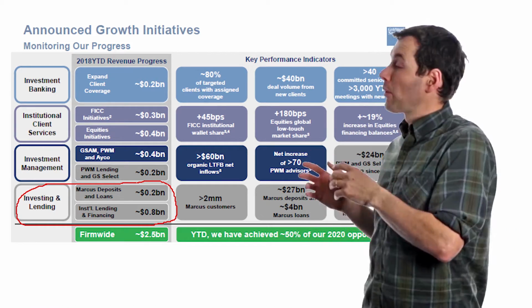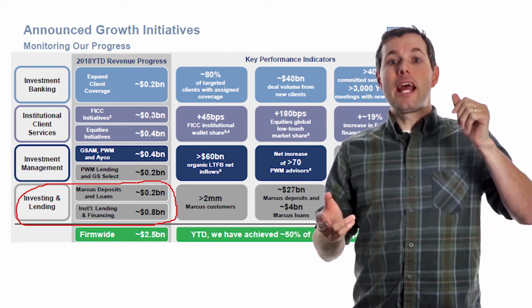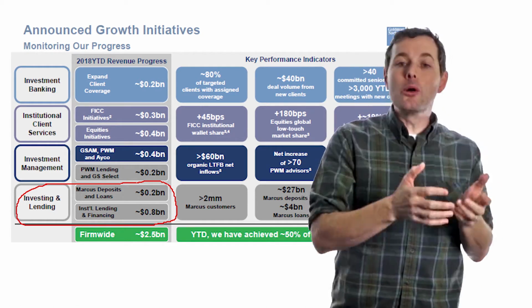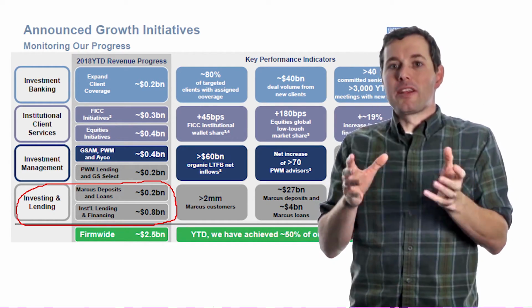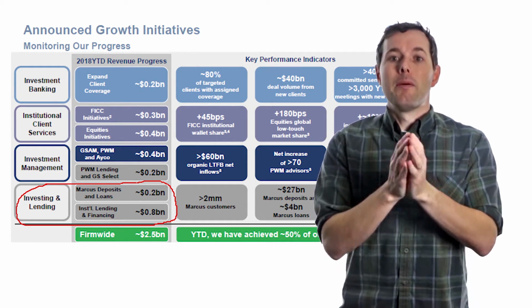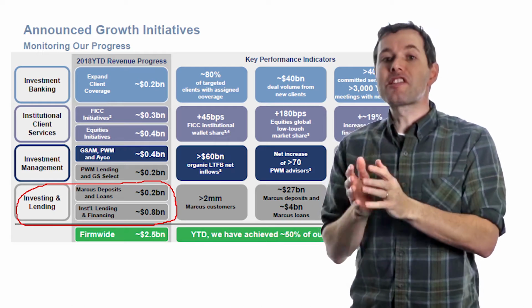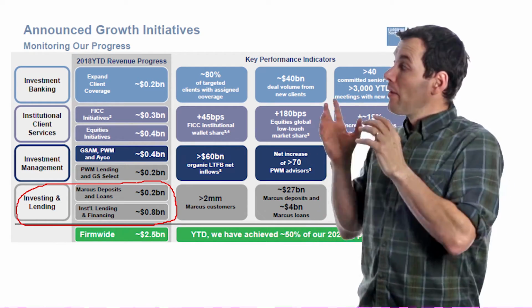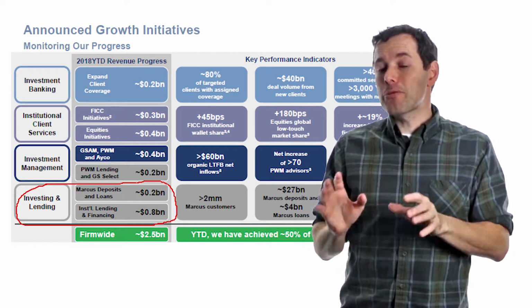This division focuses on institutional lending and their Marcus brand. Marcus offers high yield savings and loans to individuals. So ultimately, this division is more like your typical bank. And this is important because, as management has recently said, this should add stability to revenue, so they intend to grow this division, and this should be a good thing.